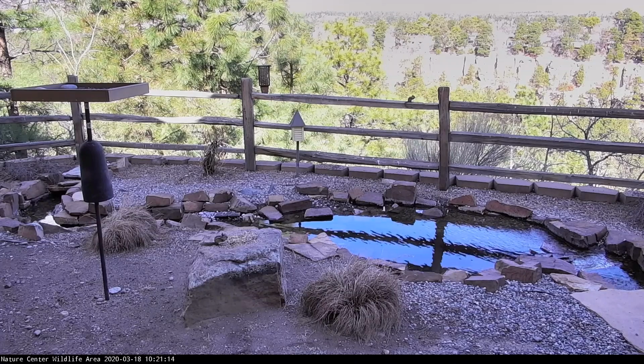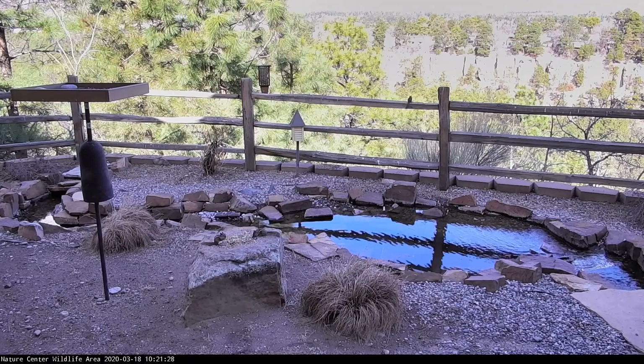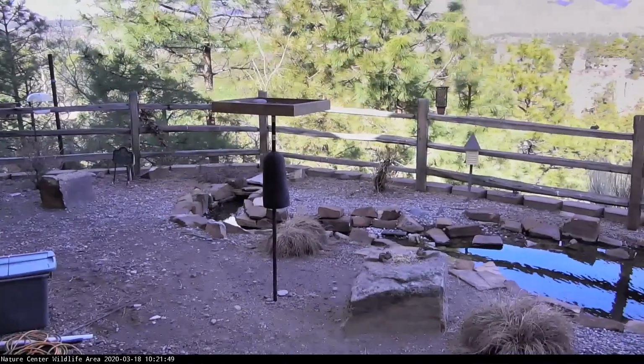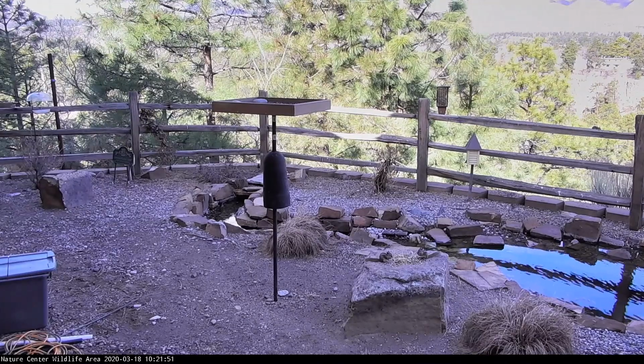Right now, I'm looking for my binoculars. Let's take a look and see. We have a gray-headed junco that you can see is just a little speck on the screen. We have a chipmunk sitting up on the top rail of the fence. There are a couple of chipmunks on the rock below the tray feeder, and a squirrel over in the far area by the pond pump.